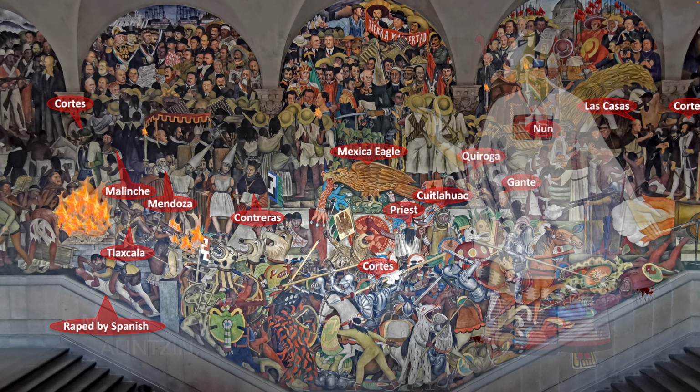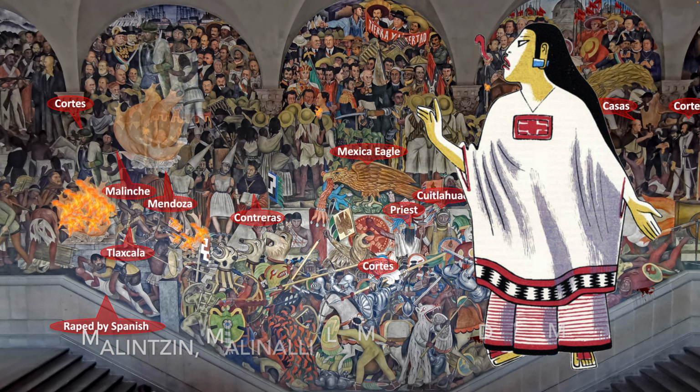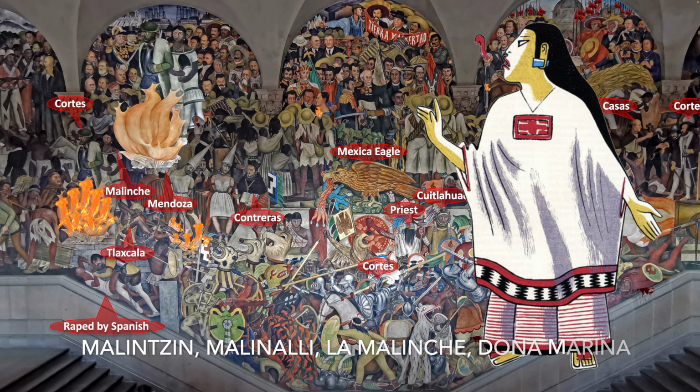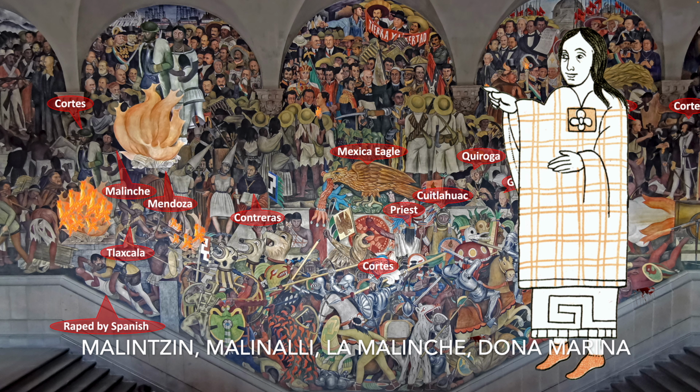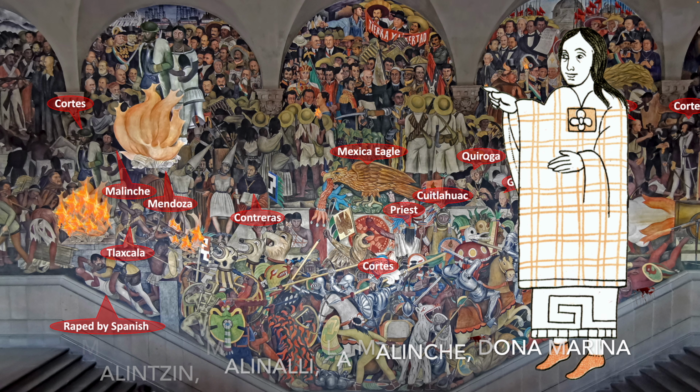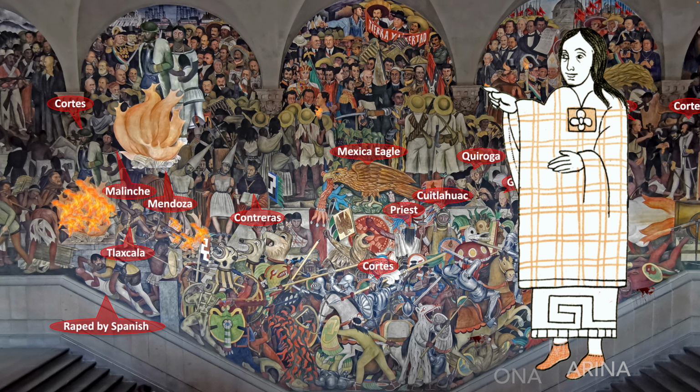And here is Malintzin, or Malinali, more commonly known as La Malinche, and baptized as Doña Marina. She was probably 18 or 19 years old, and she was actually part of a group of 20 girls given to the Spanish as a gift. Although Cortés originally gave her to one of his captains, he took her back. Yes, she was an interpreter, but there are many examples where she acted on her own accord, essentially not just translating, but going out of her way to help the Spanish. And that's partly why, to this day, her name is synonymous with traitor, Malinchista.